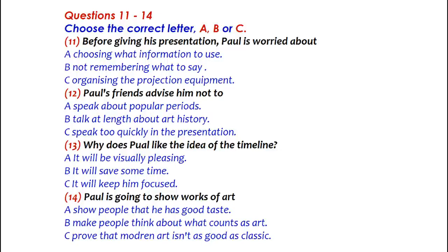I have an idea. Why don't you prepare a timeline to show to the class? That would be a nice visual, and it would focus your ideas so you don't get too sidetracked. Great idea. It would certainly cut down on time. Right then. Where are we? You'll begin with a very short introduction to the historical periods of art. Then, you'll talk about popular types of art within these periods.